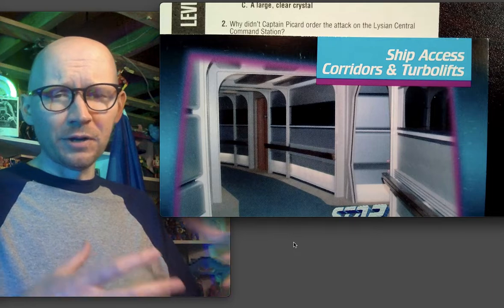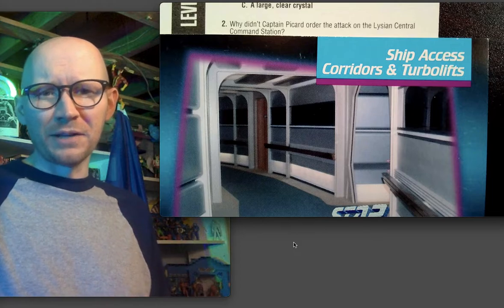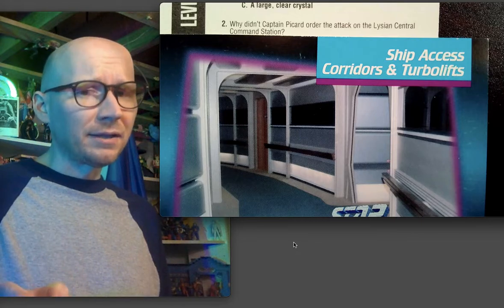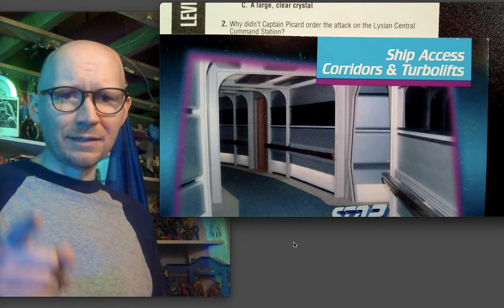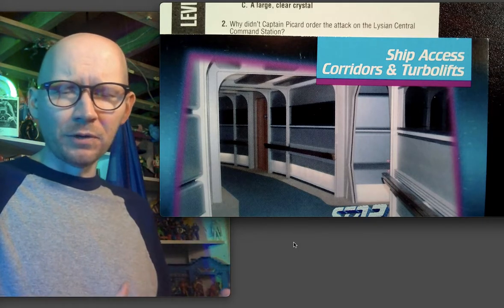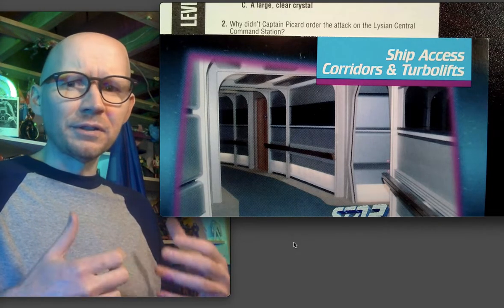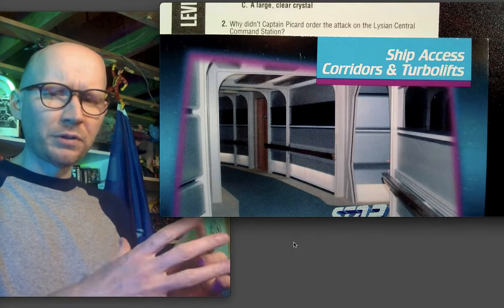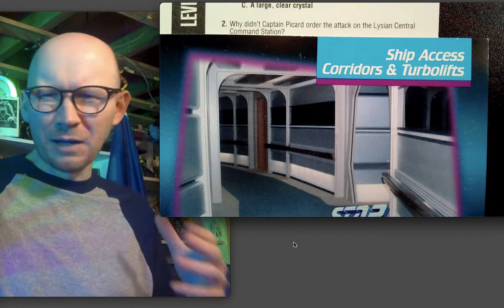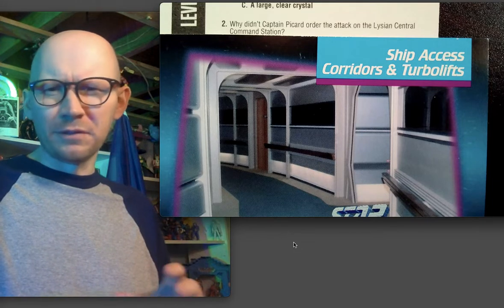so that you can get the Enterprise to go and destroy a station that's like 200 years behind them in technological advancement. One photon torpedo would destroy this entire space station, and that is why Picard did not attack the Lysarian Central Command Station, because even if you wipe out Picard's memory and the memory of the rest of the crew, they still have some ethical dilemma here in that if this one photon torpedo can destroy these 1,100 people, or maybe 1,100 to 4,000, I don't know how many were in the station, that doesn't seem right. Something's amiss here.